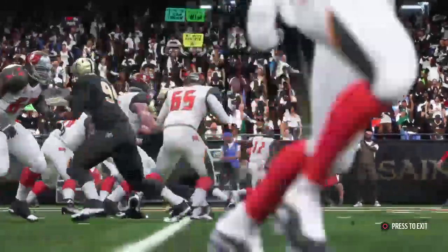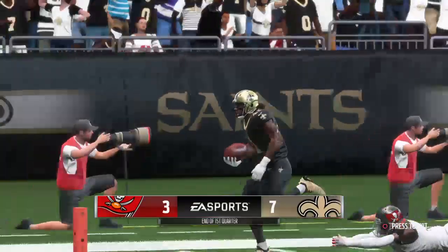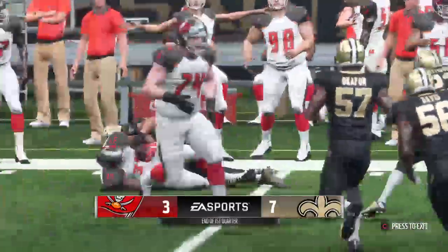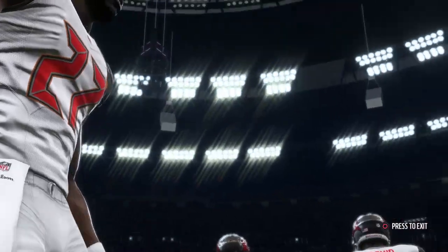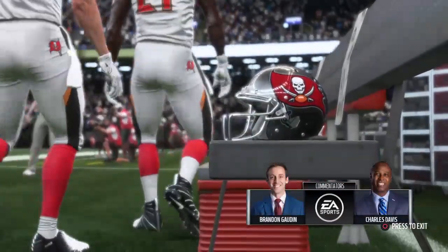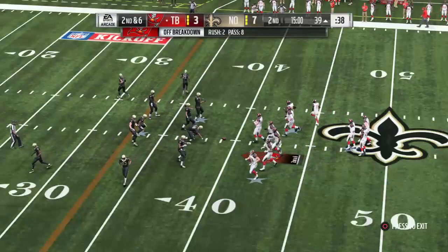So 1 quarter in the books on NFL kickoff weekend. 7-3 the score. We'll head back to New Orleans after this. Back now with Charles Davis. I'm Brandon Gaudin. It's the Bucs in possession of the football as we begin the second quarter. They've got it 2nd and 6 to start things out.